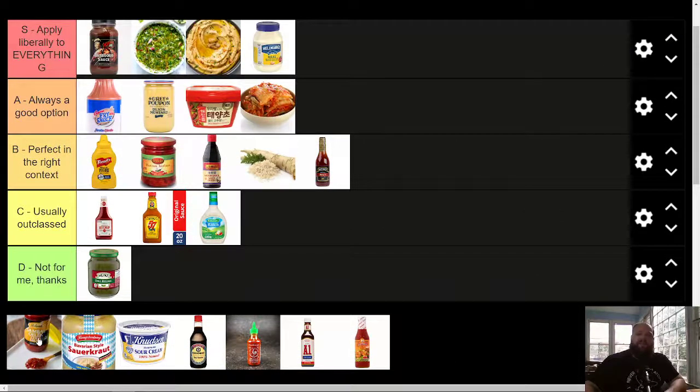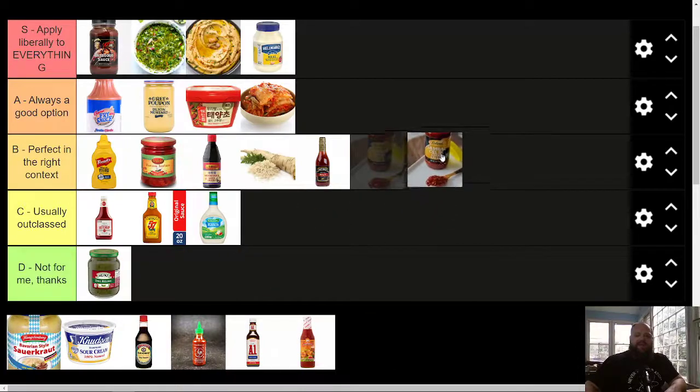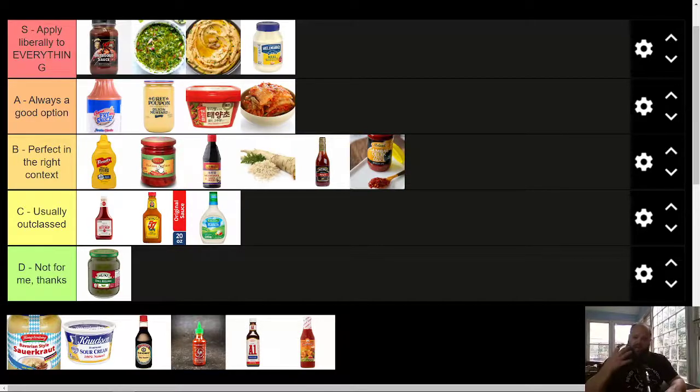Sambal olek. So sambal is just a chili paste. It's very, very common, again, in Southeast Asian cooking. So sambal olek is perfect in the right context. This is another one where you mix it with a little bit of yogurt and you got a great dipping sauce. Although I think I prefer harissa. Harissa's got a little more smoky, earthy flavor to it, whereas sambal is kind of just like bright chili flavor, which is really good. Add it to a little bit of stir fry.